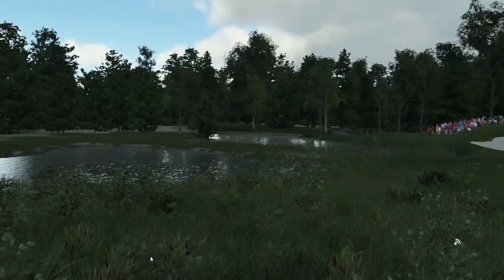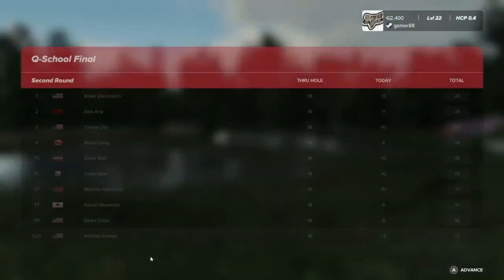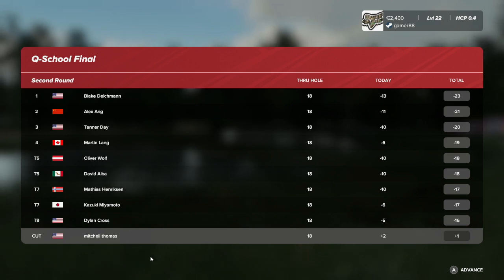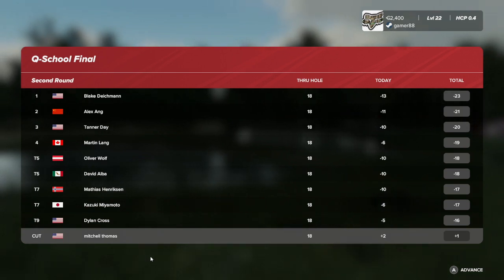And with that, this player has finished their Q School final. But Rich, unfortunately, they didn't manage to make it to that all-important top 50 and won't be able to advance to the Korn Ferry Tour next season. However, on their side is the opportunity to do it all again next year. The player's going to have a rough go of it for another year until they can get back and hopefully get into the Korn Ferry Tour Championships.